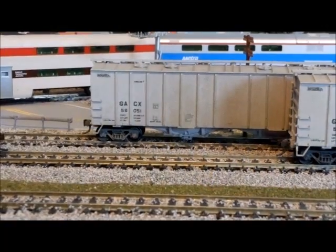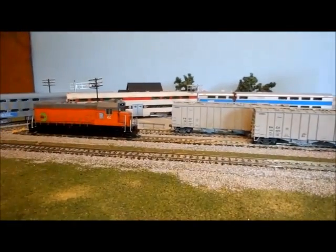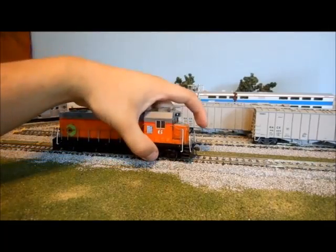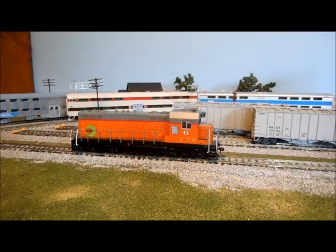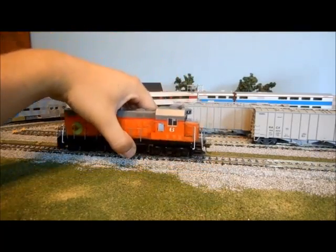So here's another engine I want to show off to you. This is an Athearn CF7. I've decorated this up in Cargill. You can tell by the decals on the back. I was hoping it'd be a white backing, but it ended up being a clear decal, and I put it on. It kind of made the Cargill, which is normally white and orange, look different, but I kind of like it. Along with that, it's got Cargill on the front too, right underneath the number 6.